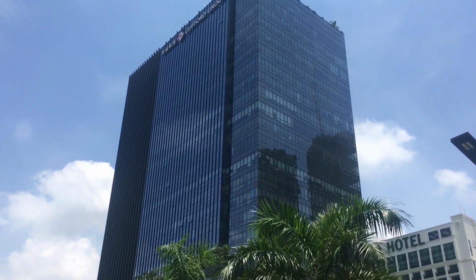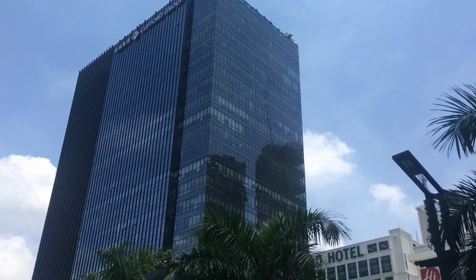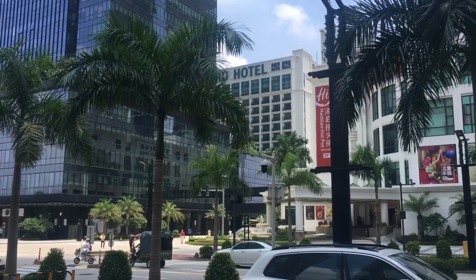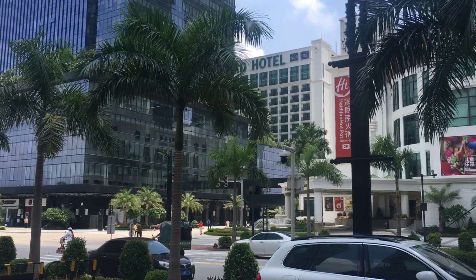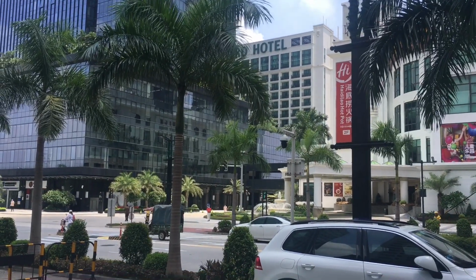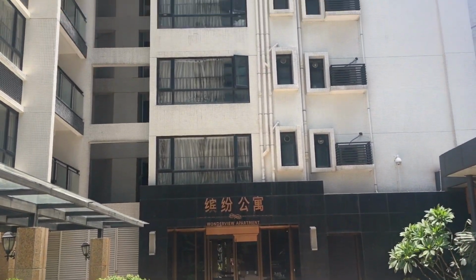Big skyscraper for the company that runs this community. Behind it there you can see a hotel. Not too expensive by international standards, not hugely cheap by China standards, but not bad either. Here's some of the apartments above the shopping center.